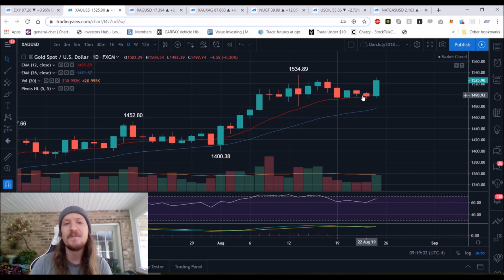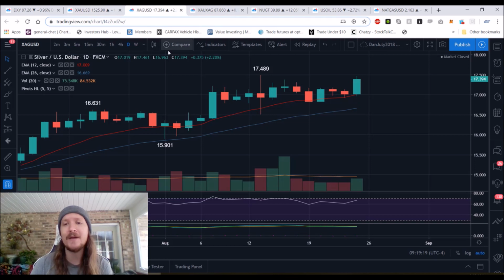And at this point, as long as the bulls hold 1491, 1492, they keep full control on the daily time frame. So 1492 is now the most important daily support level, and 1535 is the most important daily resistance level. So congrats to the bull miners and the bull precious metal bulls.